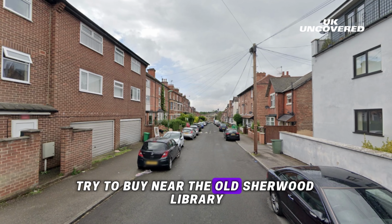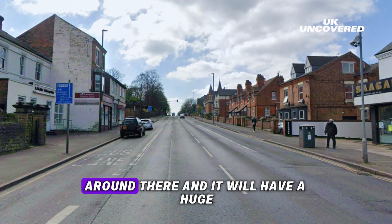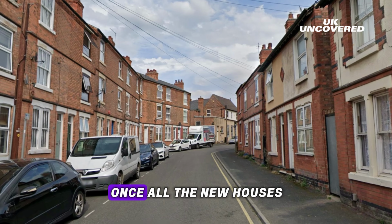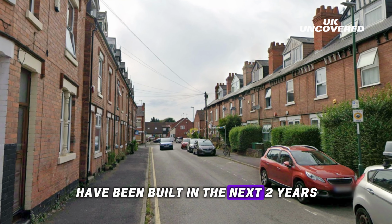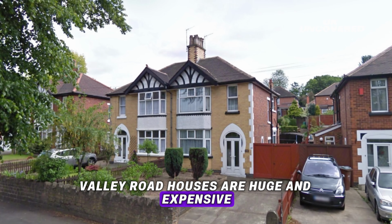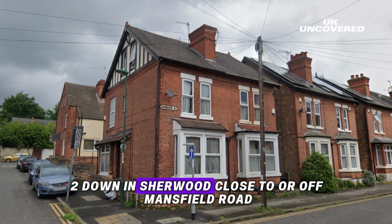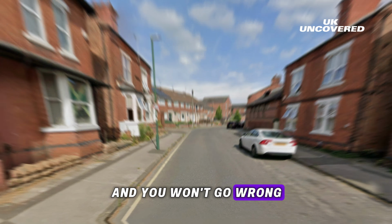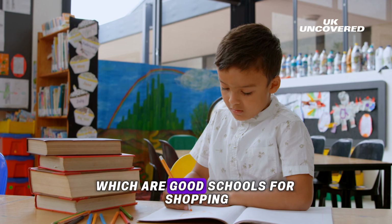If you are buying, try to buy near the old Sherwood Library, as there is a lot of redevelopment going on around there, and it will have a huge positive effect on property prices once all the new houses and the new small Sainsbury's have been built in the next 2 years. Valley Road houses are huge and expensive. Try to get a small 2 up, 2 down in Sherwood, close to or off Mansfield Road, and you won't go wrong. Sherwood is served by Seeley Primary and Sherwood Junior School, which are good schools.